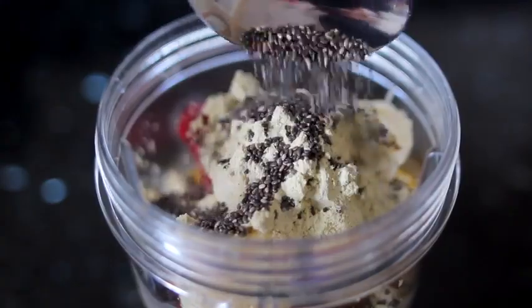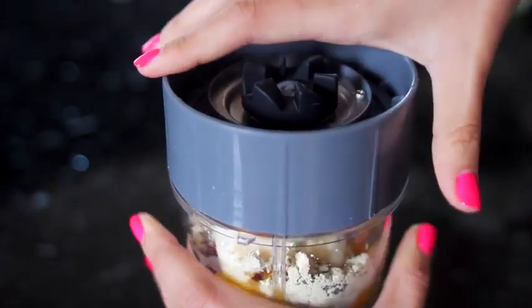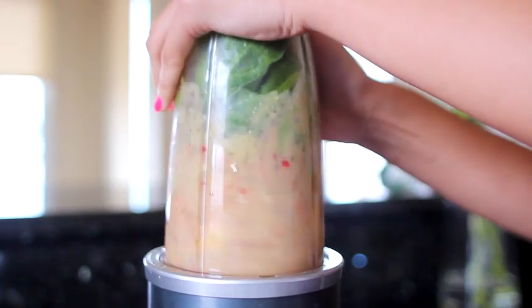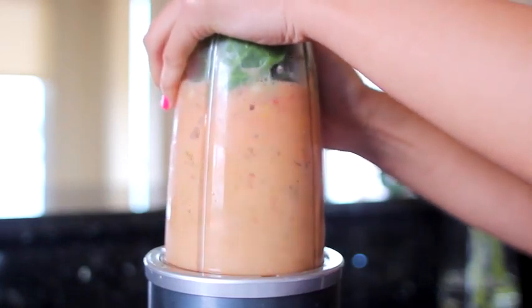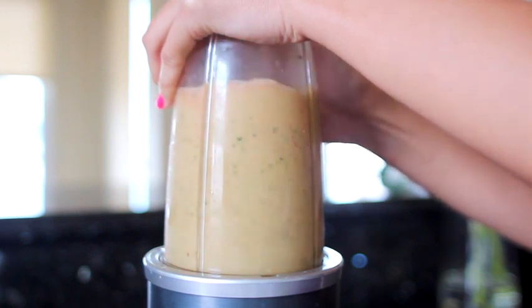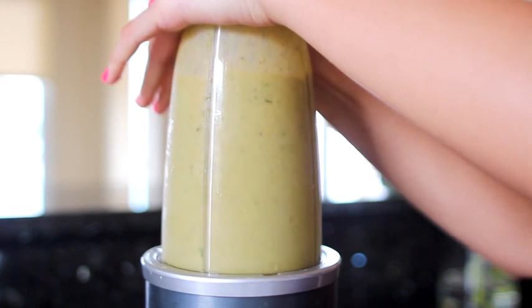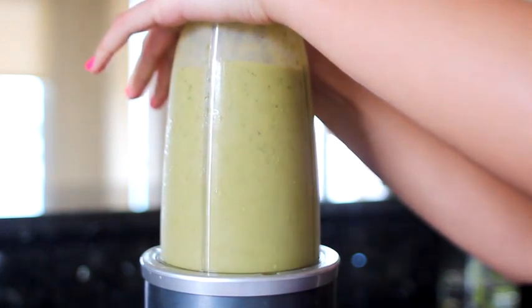Now it's time to just seal everything up so it doesn't go flying everywhere, and then it all gets mixed together. And you're gonna notice that as the smoothie blends, it slowly changes color from like pink to a lighter yellow color to green, and then it gets really green, which is so cool to watch.